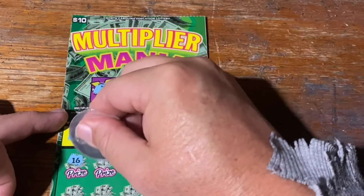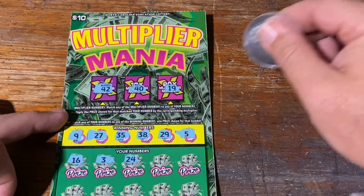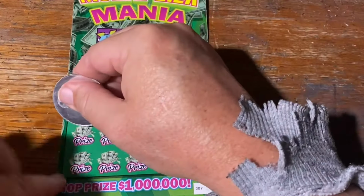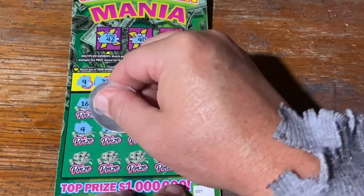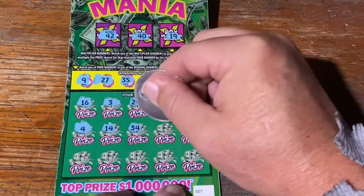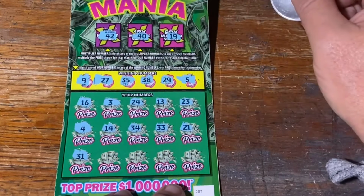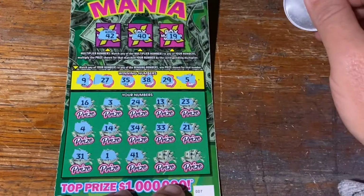16, nope. 3, nope. 24, nope. No 13, no 23, no 4, no 14, no 34, no 33, no 21, no 31, no number 1. Gosh, I can't believe we're not getting anything yet.